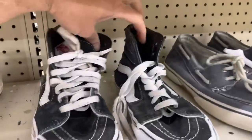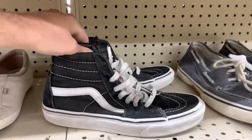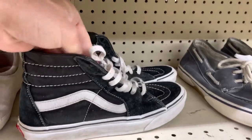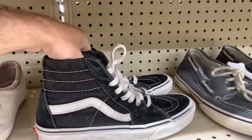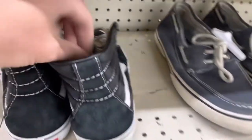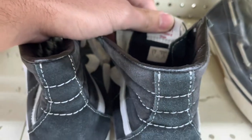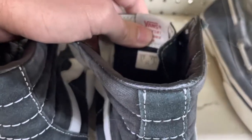Oh, I didn't see those. If you ever find the old school high top Vans, those usually sell well as well. The suede ones. Let's see, $4.99, that's pretty good. This one depends on the price too. So it's a 6.5 in men's, but it's an 8 in women's. So that's actually pretty good. So I might just grab those. Obviously gotta check the condition.